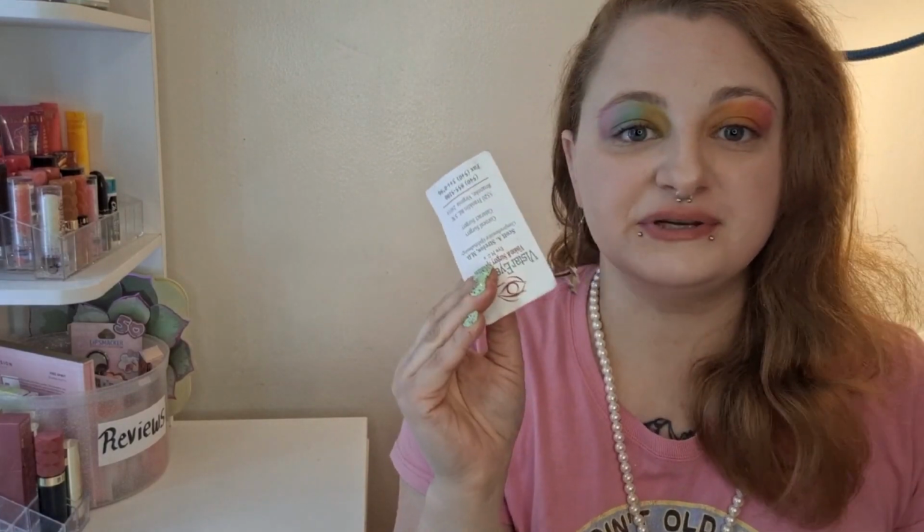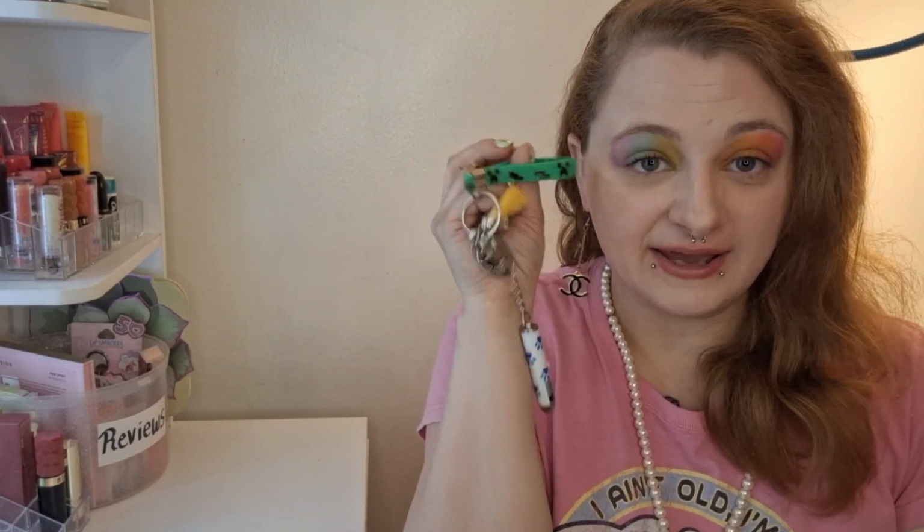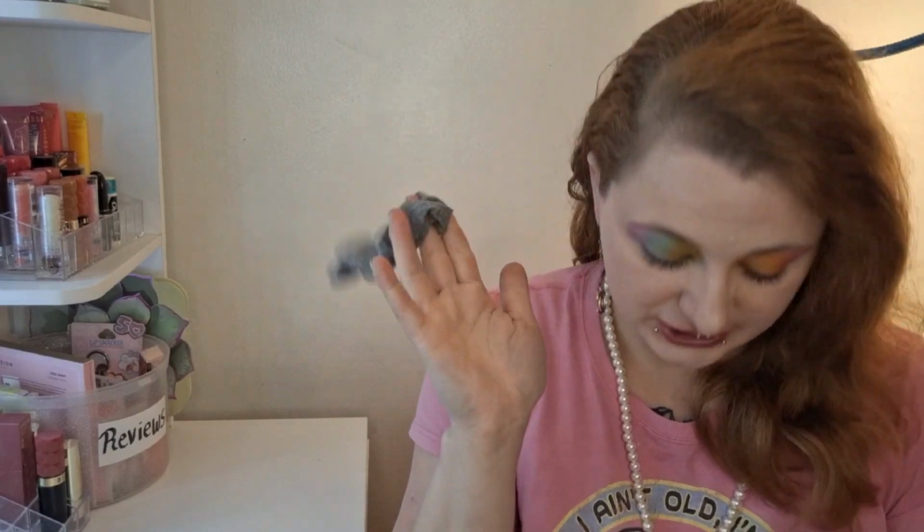I got random business cards. I got a clip for bags. I got car keys, a cat laser, another cat laser, because you know what's important in life? Cats. Also Minecraft keychain. And one of the most important things a girl will ever have is her scrunchies.